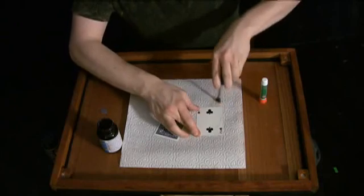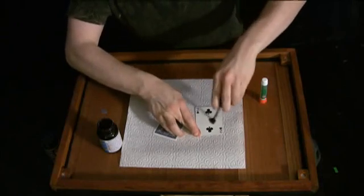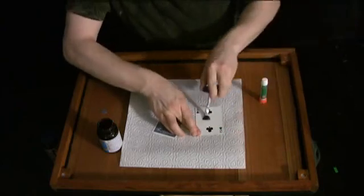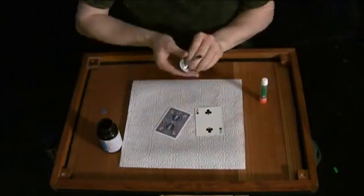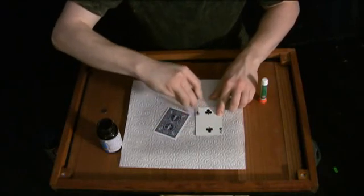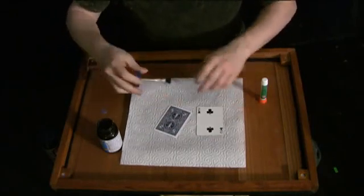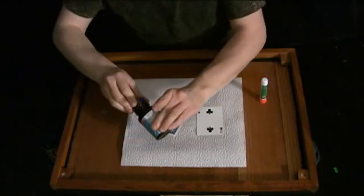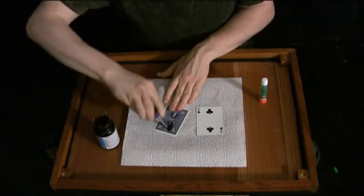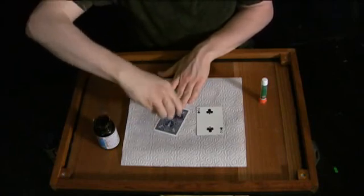And go out to the edges. I start in the middle and brush outwards towards the edges. That way it doesn't get any rubber cement on the other side, but it covers everything on the card till the very edges. Like that. So that's 1. And now 2. Use a little bit more. And rubber cement the back of the face card.